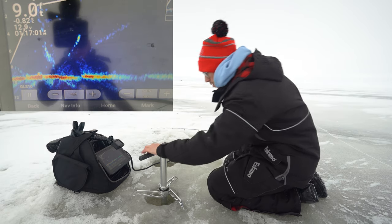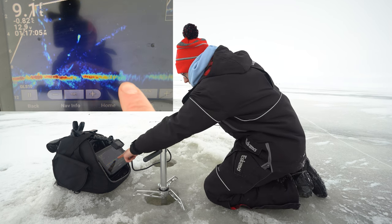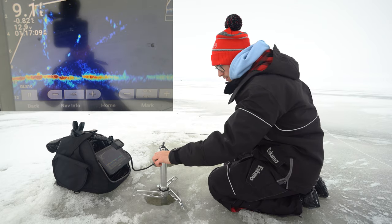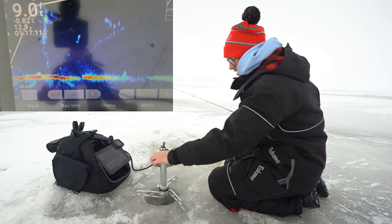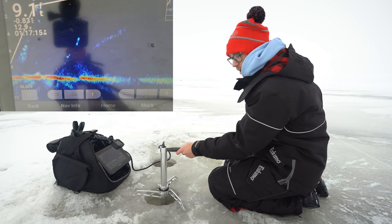Okay, first drop of the new hole. Looks like a fish right there. It's about 15 feet that way. We don't have a hole there. This is when it's nice to have two guys, so you can just have one guy drilling the holes and the other guy catching fish.